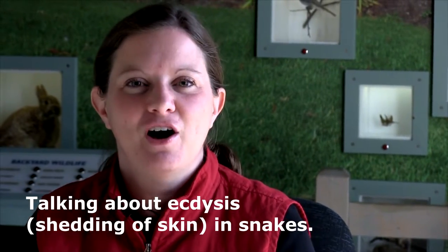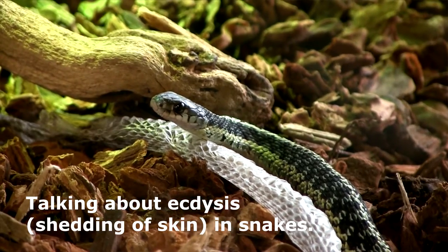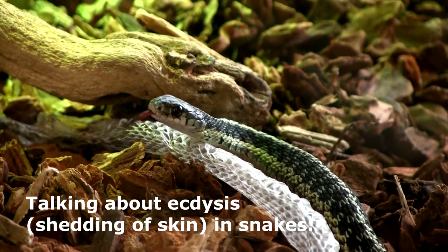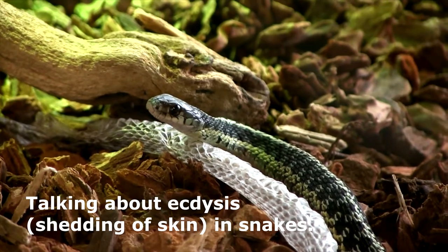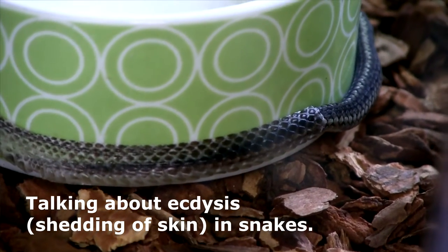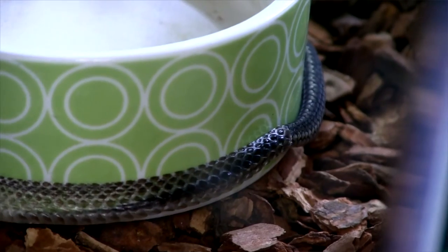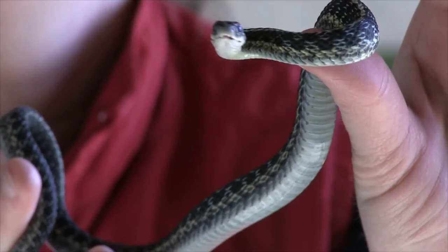Today I'm going to talk to you a little bit about snake shedding, which scientists refer to as ecdysis. It's basically the sloughing off of the top layer of skin. So when a snake sheds its skin, it's not the entire skin, it's the top layer of skin. And they basically do that because they outgrow that top layer. So by shedding off that layer of skin, it promotes further growth. It also allows the snake to slough off any parasites that might be on that outer layer of skin. So it's a very important process for them.